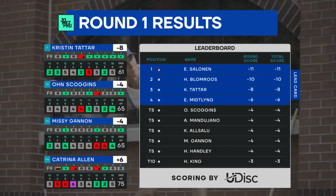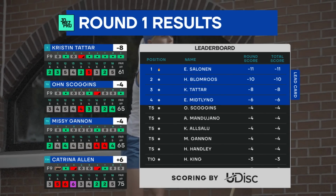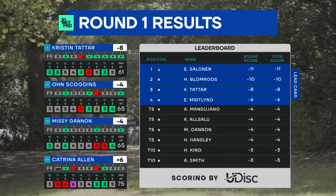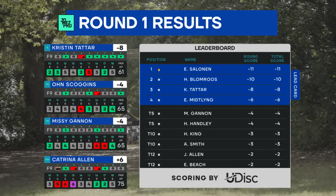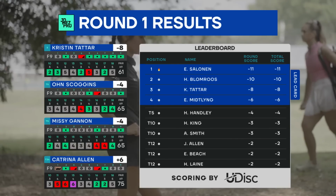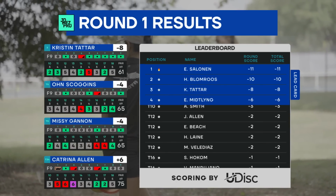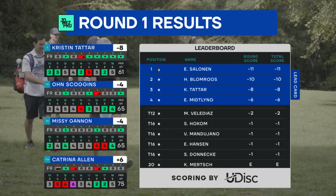Yay, finally. Evelina, 11 down. Henna, 10 down. Kristin Tattar, 8 down. Ellie Ezra, how do you say it? Middling? Yep. 6 down. Wow. And we knew we were going to see some low scores out here today, but I did not think 2 people already with double-digit scores. Super excited to watch this lead card tomorrow. Oh my gosh. Yay. It's going to be great.